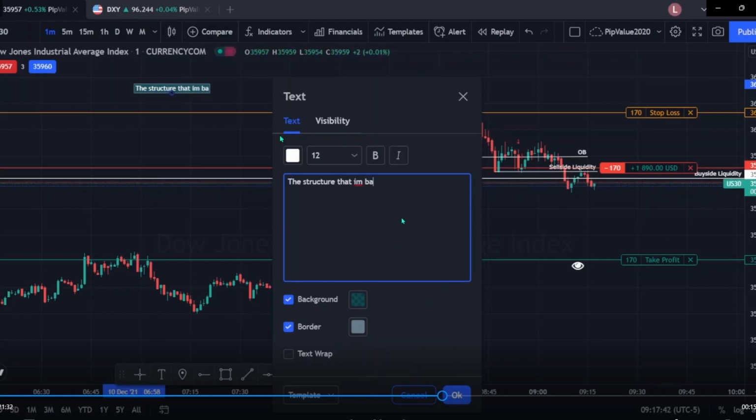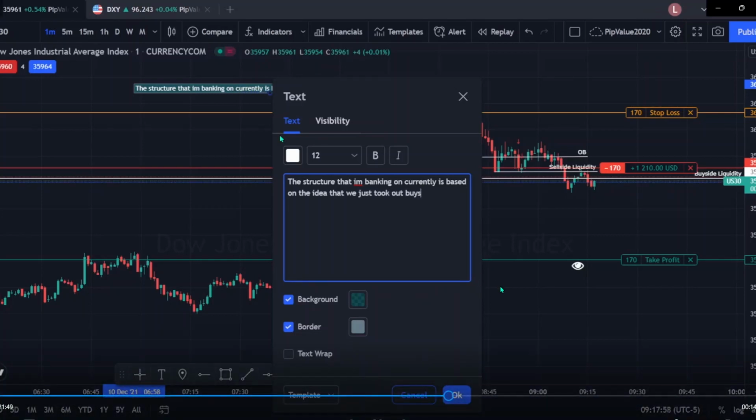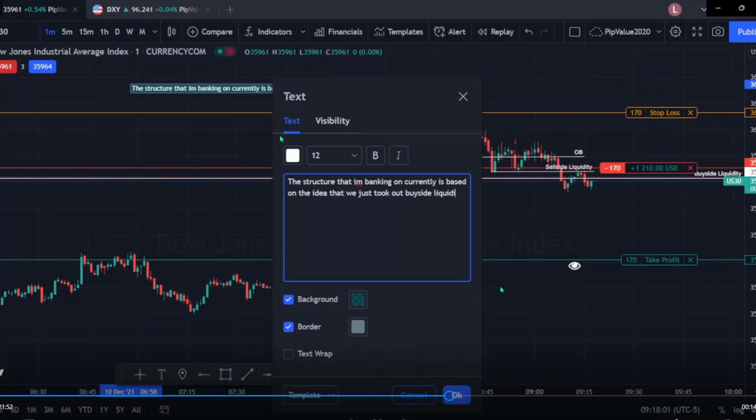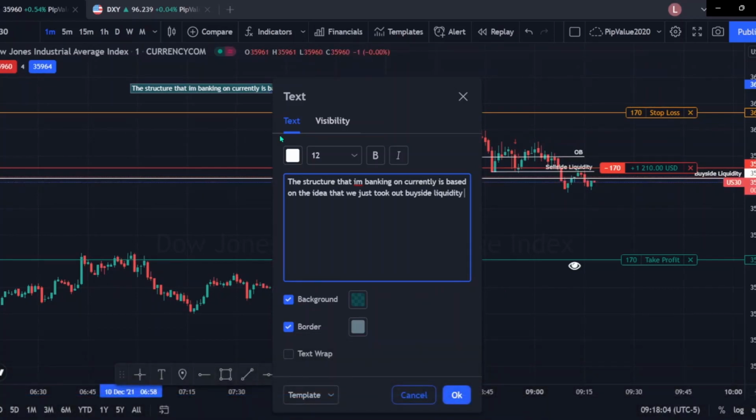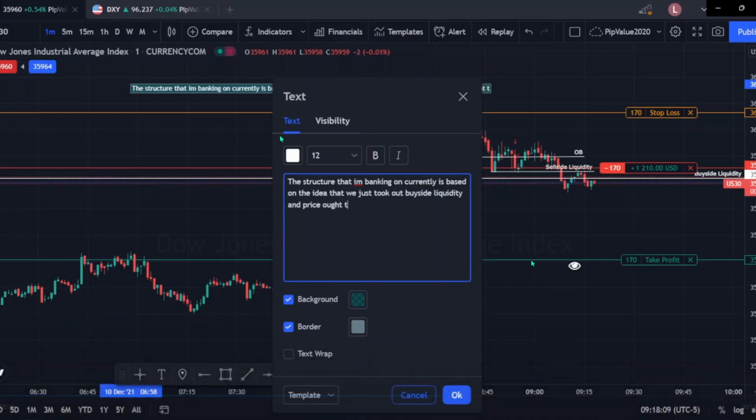I'm saying that the structure that I'm banking on currently is based on the idea that we just took out buy side. That's what I was saying. We just took out buy side liquidity. You can see me type it there. And price ought to retrace. Why? That is what I'm now explaining. Price ought to retrace. Why?